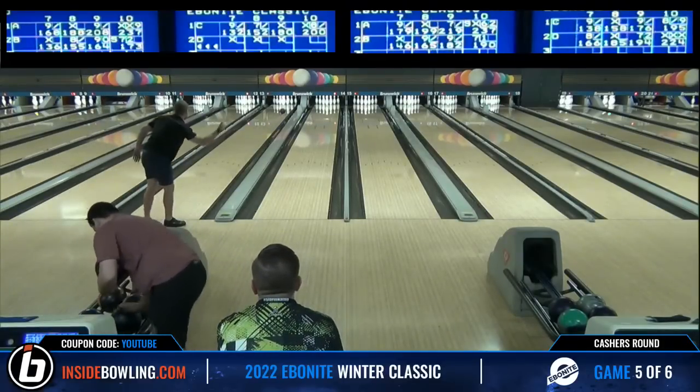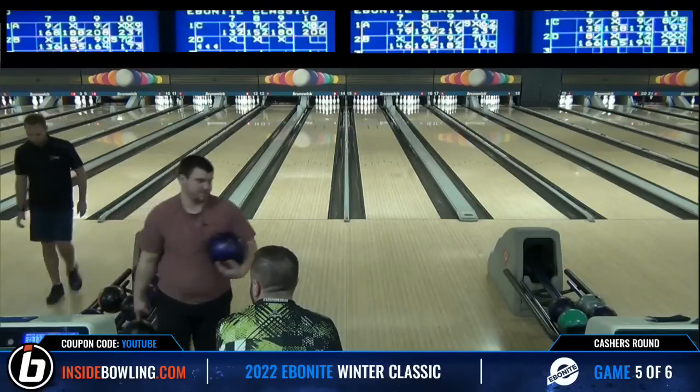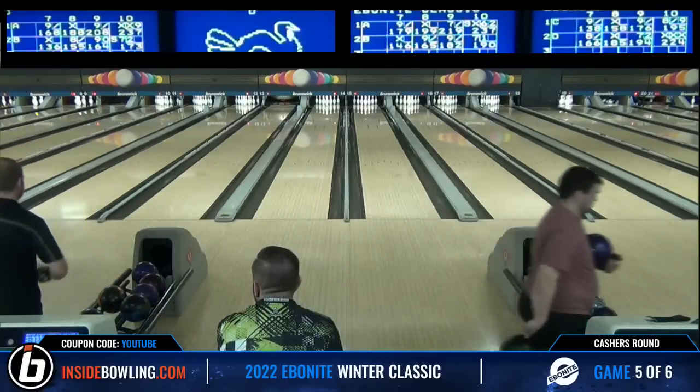Nick Pate finishing up here, first shot in the 10th. Still be in the 230s.